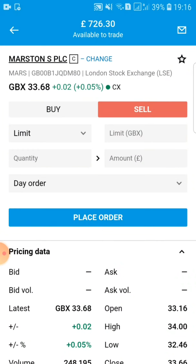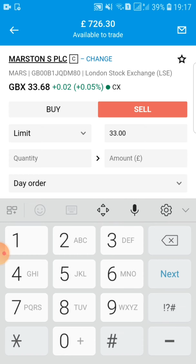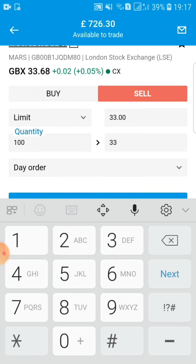The current price here is, let's use 33.68. And remember, this is in GBX, so it's not £33, it's actually the equivalent of 33 pence 0.68 per share. So these are like penny stocks. So 33.68 is the current price. Let's say I wanted to sell some of these shares. I can set a price here. If I was willing to accept 33 exactly for them, I can set a limit price, 33.0, and I'm willing to sell 100 shares, I can enter that here. That's going to sell for £33. So if that price is achieved, if someone is willing to pay 33 for them, it will execute that sale.